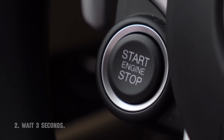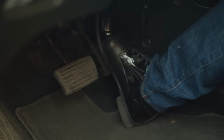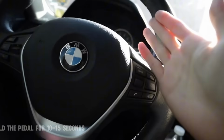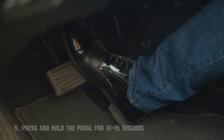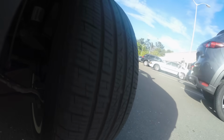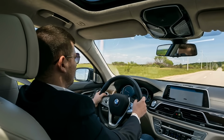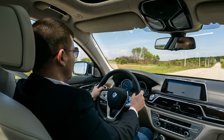Wait 3 seconds. Press and release the gas pedal 5 times within 5 seconds. Wait 7 seconds. Press and hold the pedal for 10 to 15 seconds. Start the car and let idle. This clears throttle adaptation and TCM logic. Result: smoother acceleration, better idle, and restored responsiveness.